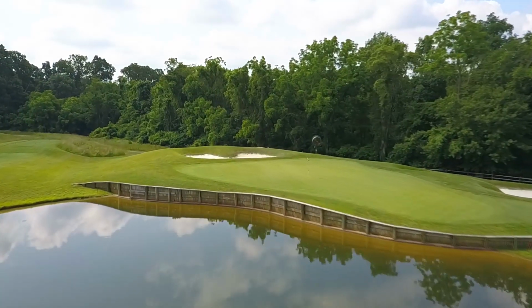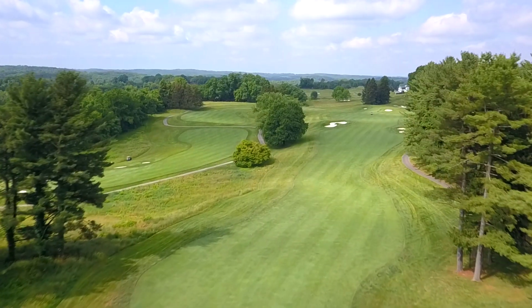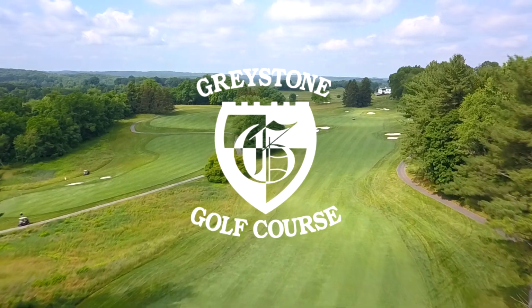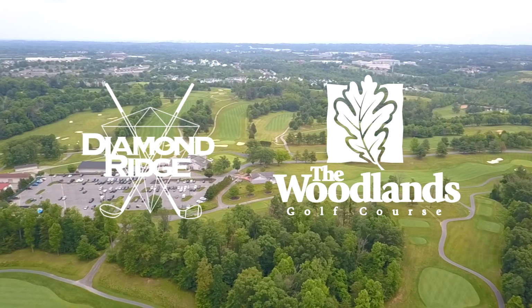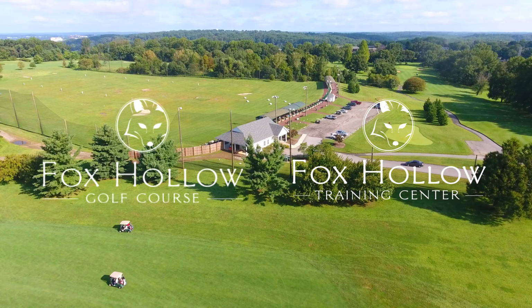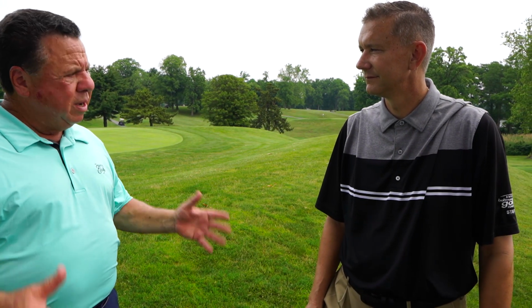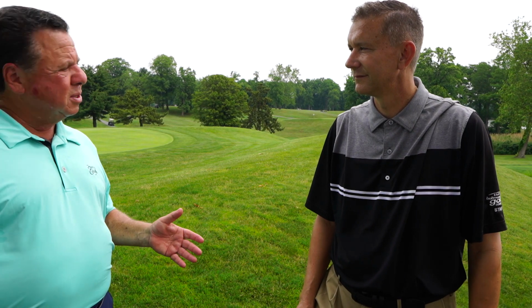Golf Smart. The other 4 golf courses, besides Rocky Point, are? Greystone Golf Course in Whitehall, Maryland. We have Diamond Ridge in the Woodlands, which is our 36-hole facility, in Windsor Mill, Maryland. And then we have Fox Hollow in Timonium, Maryland. Rocky Point and Greystone are the photographer's dream. They're the most picturesque. But the other three are really good, solid golf courses.